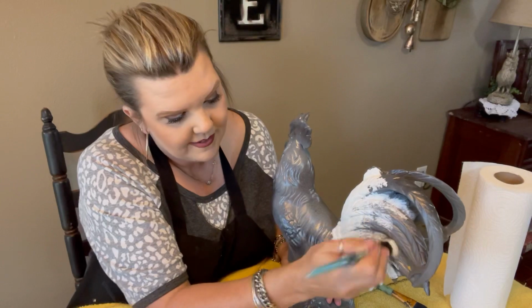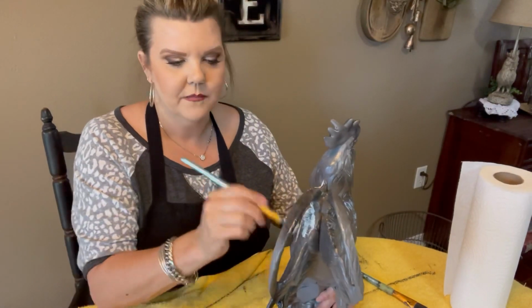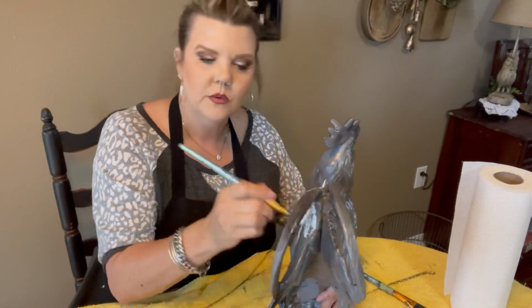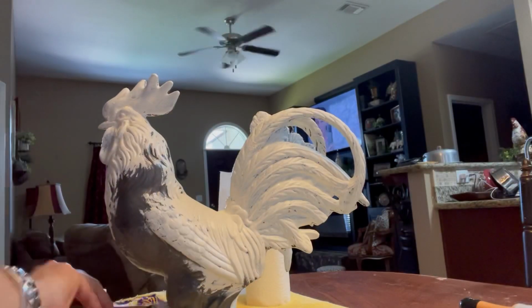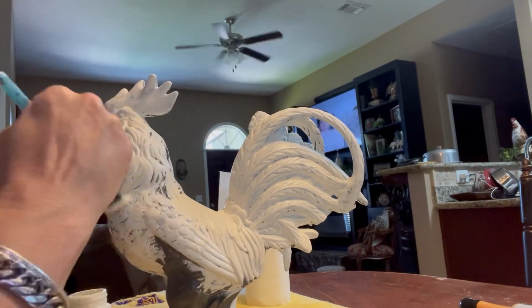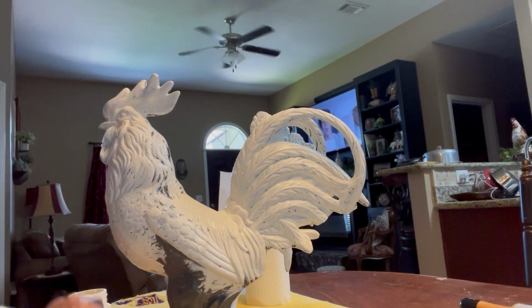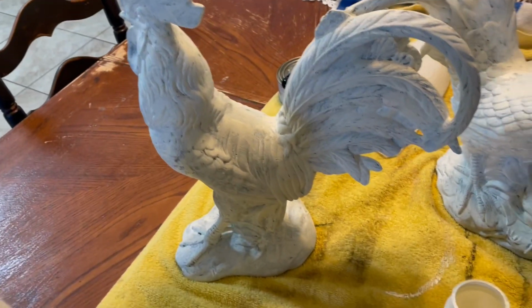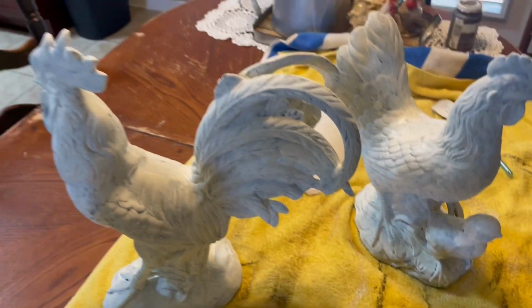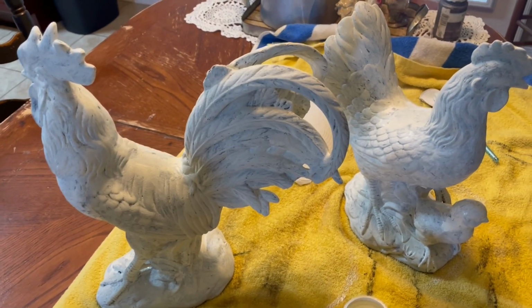So for this part, I recommend you put on a good YouTube channel that you enjoy watching and have fun. So let me get him painted with all of this. When I get through with this, I'll come back and show you what he looks like and we'll move on to the next step. Okay, here they are painted. Now I'm going to let that dry before we move on to the antique wax.